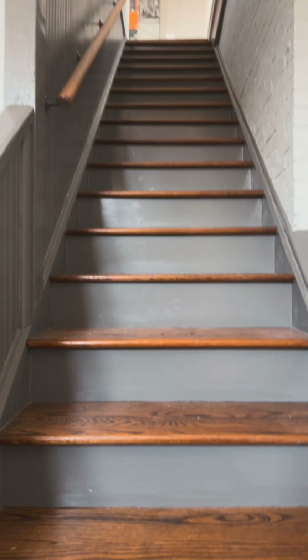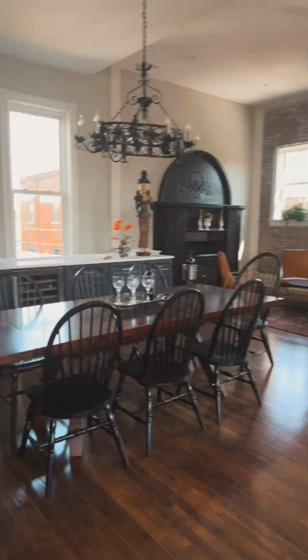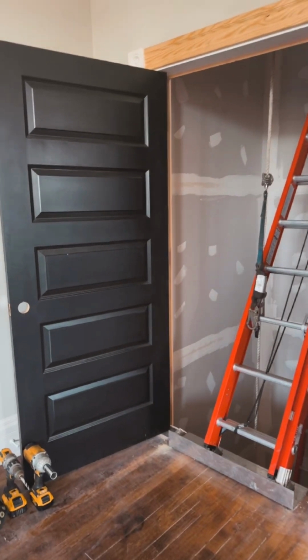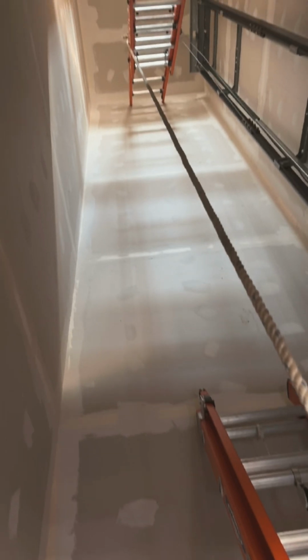Alright, so now we are going to head upstairs. And here is door number 2 for the elevator. So this is mid-level. I'm going to take you, show you right over the side. That's where we just were. And there's one more space to head up.